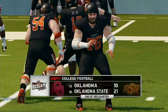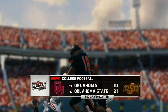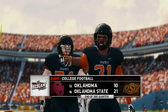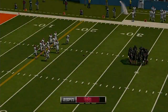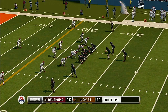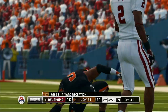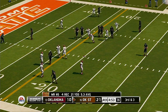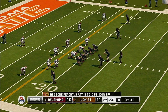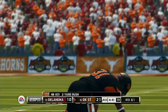So at the end of the third quarter, Oklahoma State in front, 21-10. Welcome back to the action here as we resume play in quarter number four. Caught, open field. He's taken down at the 20-yard line. He's going to come up short. Good tackle.